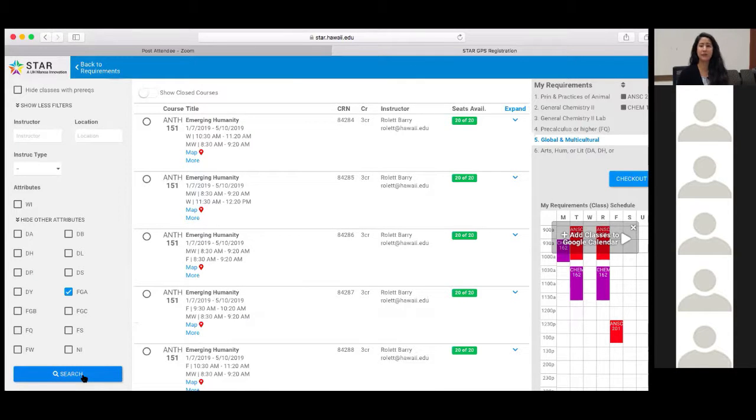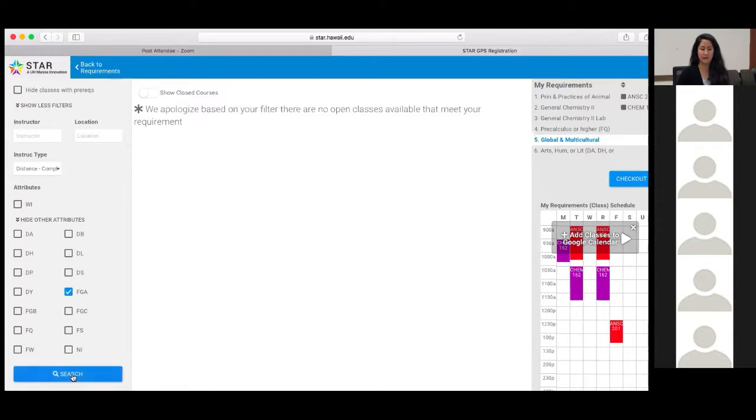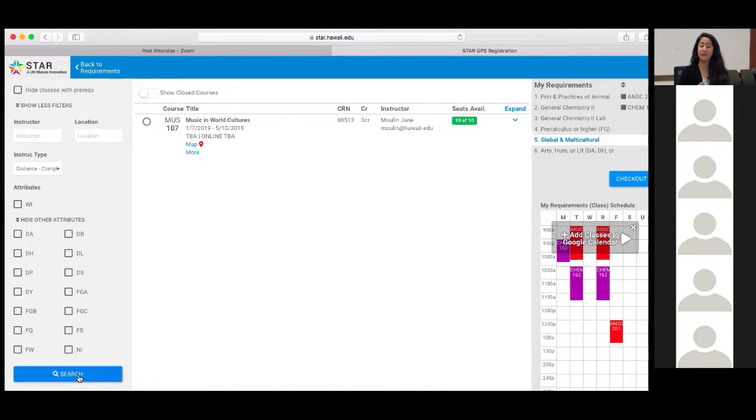Let's say that you're looking for an online course. You can also search by instructional type, and so I could look at which courses might be completely online. So that's a bit of a narrow requirement in terms of the amount of courses. So maybe not the FGA, but maybe I'll look for any FG courses that might be online. And we see Music in World Cultures is an online FG course.